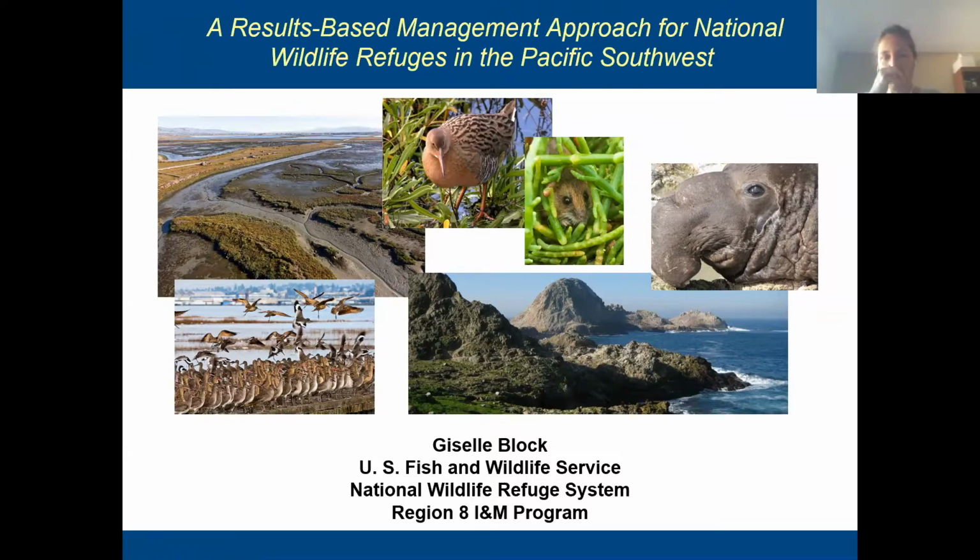So I'm going to just give an overview of how we're using Miradi and Miradi Share and how we're integrating it with other tools to help them do conservation better.